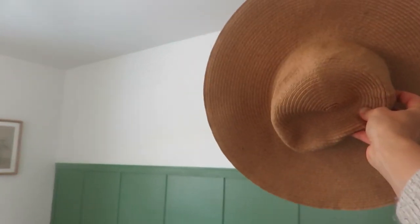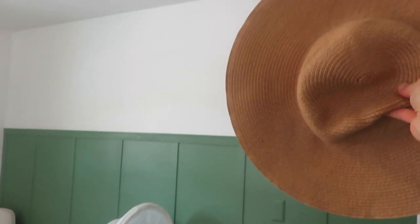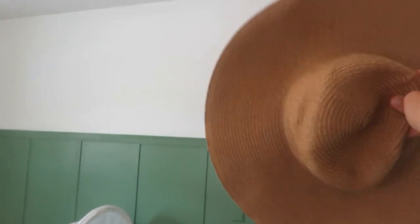All right, so above here, I've debated on a few things. I thought about a collage of sun hats. So I have this hat here, it looks really big, and a couple other ones, like two like this and one different one. And then I also got something else if you saw my last thrift haul. So for summer decor, I'll show you those.